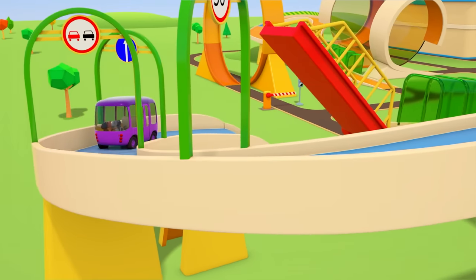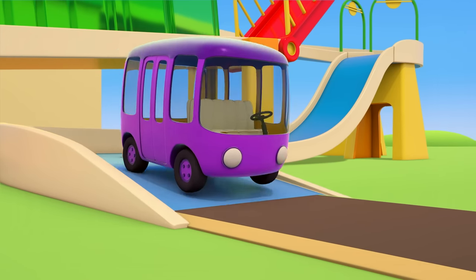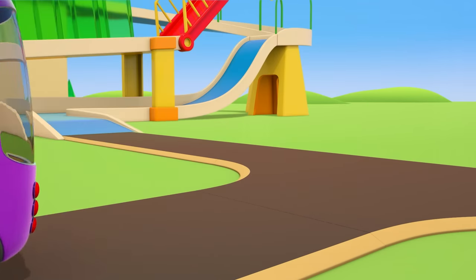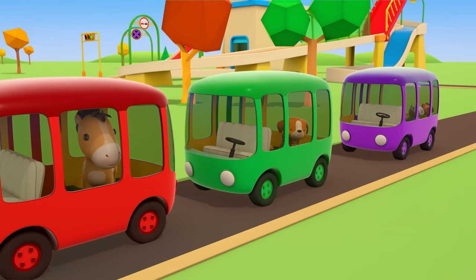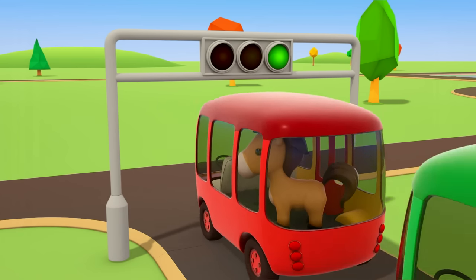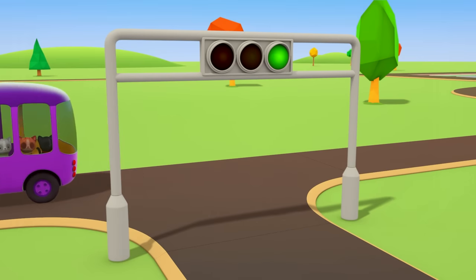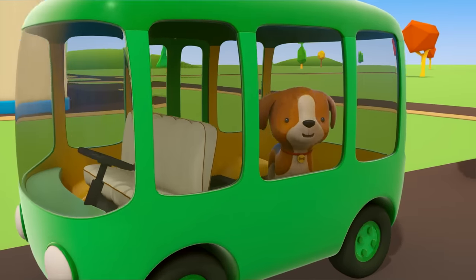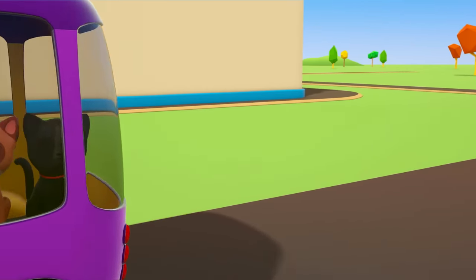What do you think? Where did all the multicolored buses go? There they are, waiting at the traffic lights. Red, yellow, green, and off the buses go. All the passengers are enjoying themselves because the buses are taking them to the playground.